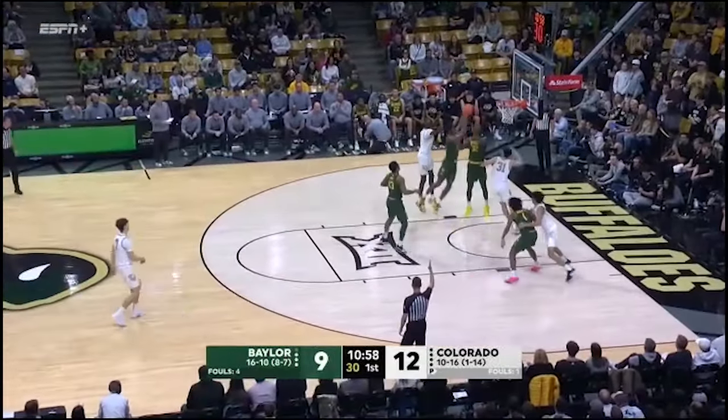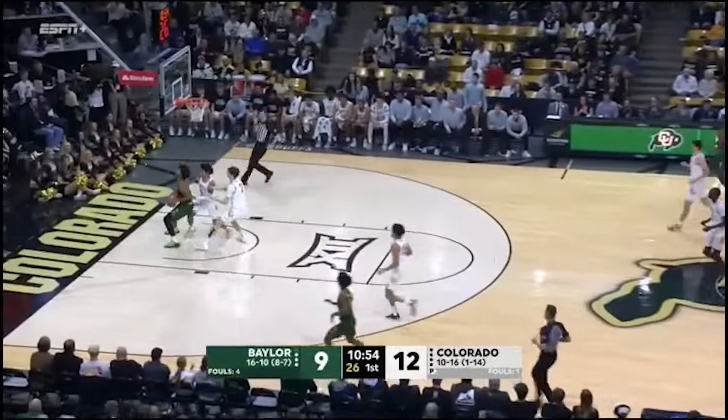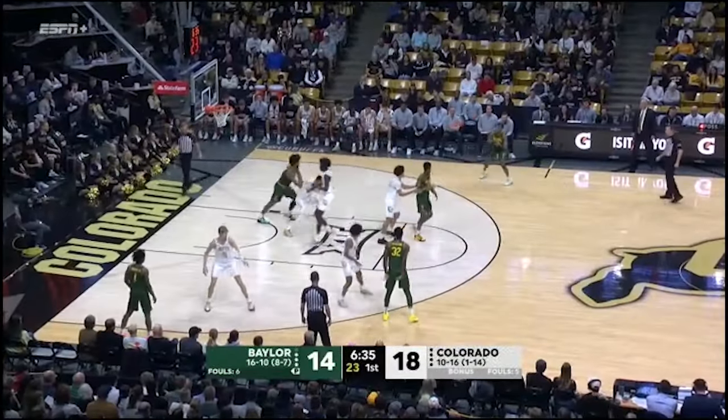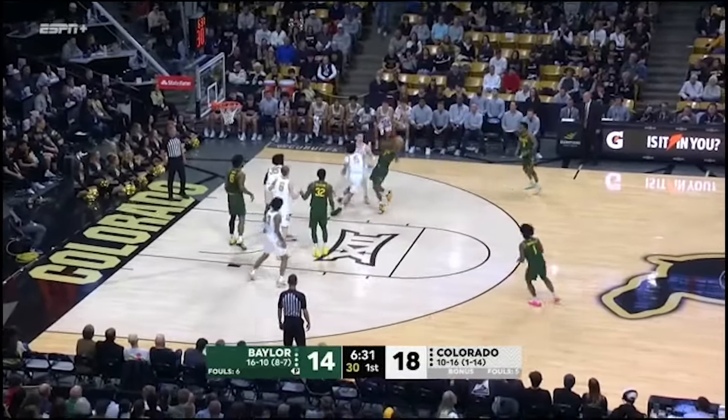Speaking of threes, Ronson can't hit, but that is what Edgecombe does. Throwing ahead to O'Meara. Situation right there, 1 against 2. You might want to see him attack. Roach can score at all 3 levels. Can't hit that 3 there.